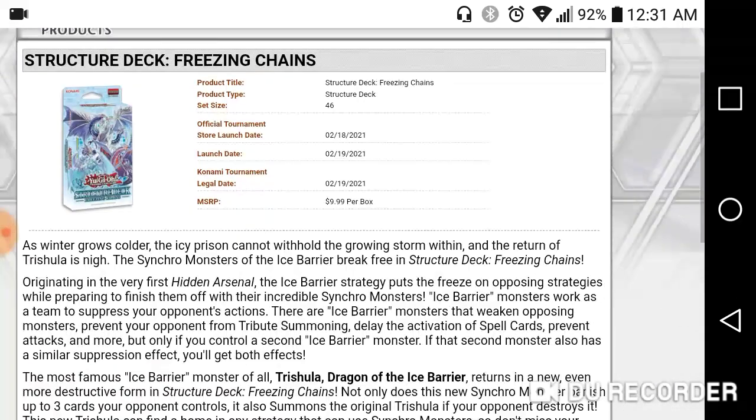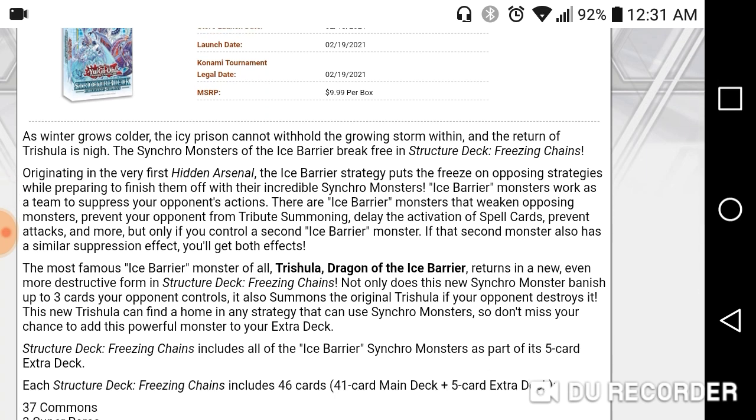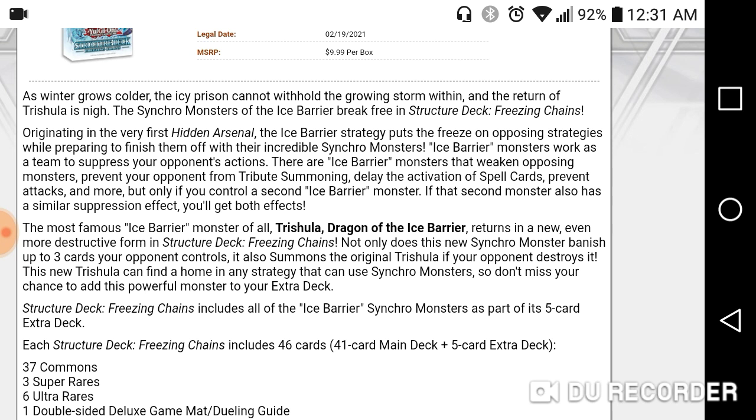And of course, it says, as winter grows colder, an icy prison cannot hold the growing storm, and the return of Trishula is hot on the heels of the night. The Synchro monsters of the Ice Barrier freeze and structure their Freezing Chains operation with the very first hit in their arsenal. Ice Barrier strategy puts the freeze on opposing strategies. There are Ice Barrier monsters that are weakening opponents, preventing your opponent from Tribute Summoning, delaying the activation of spells, preventing attacks, and more. But only if you control a second Ice Barrier monster. Then the second monster also has a superior suppression effect.